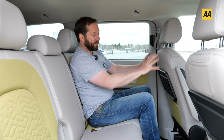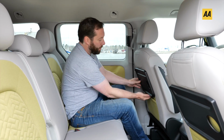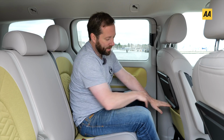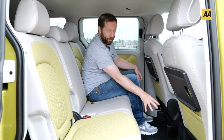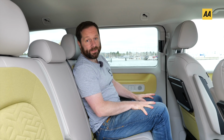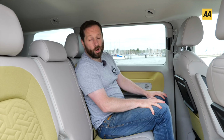The seats themselves, even the backs of the seats, you've got some storage here if you want to pop your device in there. You've got a pop-up table as well. That's really handy. It's at a good height as well. And there's pockets in the backs of the seats. There isn't any ventilation or any charge points here that you might see, but there are USB-C charge ports in the doors themselves, so you can still keep your devices topped up. And if you've got the electrically operated doors, you have a button right here to open and close them.